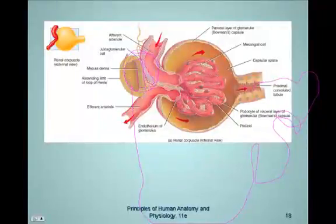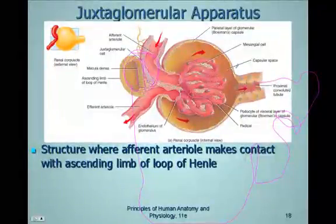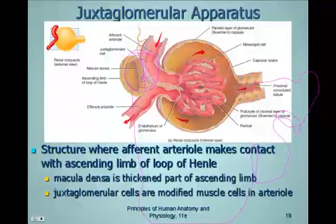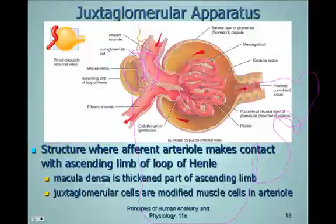So again, the structure where the afferent arteriole makes contact with this ascending loop of Henle right here is our juxtaglomerular apparatus. The macula densa is that thickened portion of the loop of Henle. And then we also have the juxtaglomerular cells here, which are modified muscle cells in the arteriole. And again, it helps to regulate blood pressure and blood volume. So I just tried to give that to you a couple different ways so you can see what the juxtaglomerular apparatus is and why it's important.